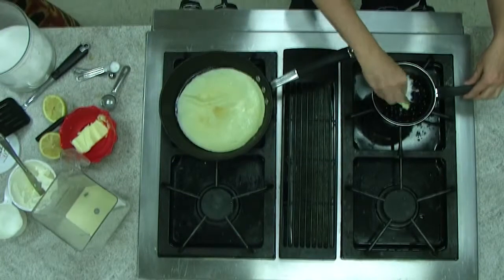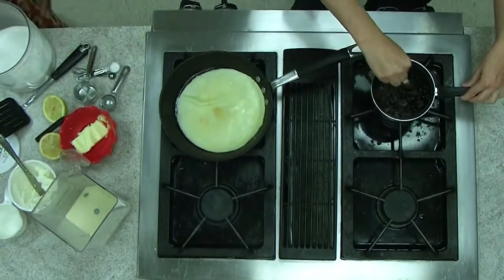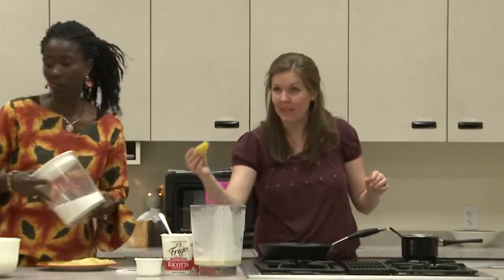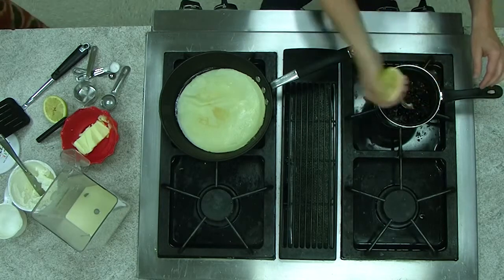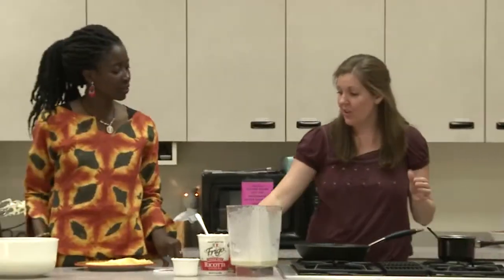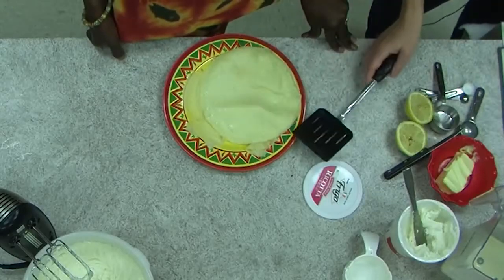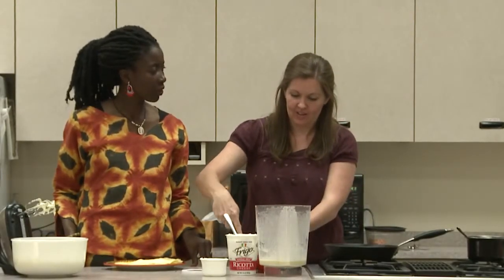So as the blueberries cook, they're going to juice up a little bit. I do like to add a little more lemon. The other half of my lemon, I'll just squeeze it in. Not too much, so it doesn't get too bitter. It just adds a yummy, lemony blueberry flavor. And if you don't like lemon, you don't have to add it. Orange would be yummy too. So we'll get an alternative.